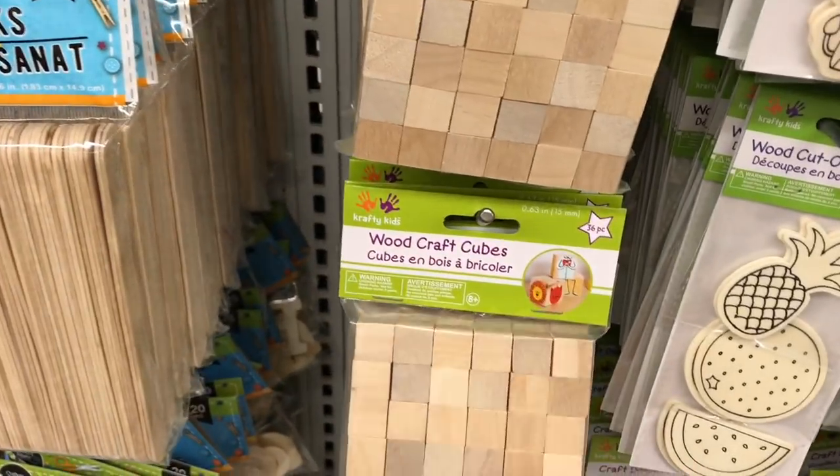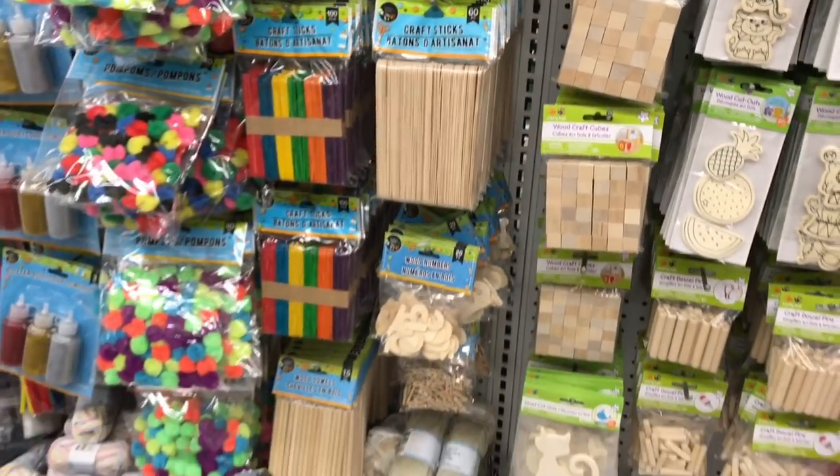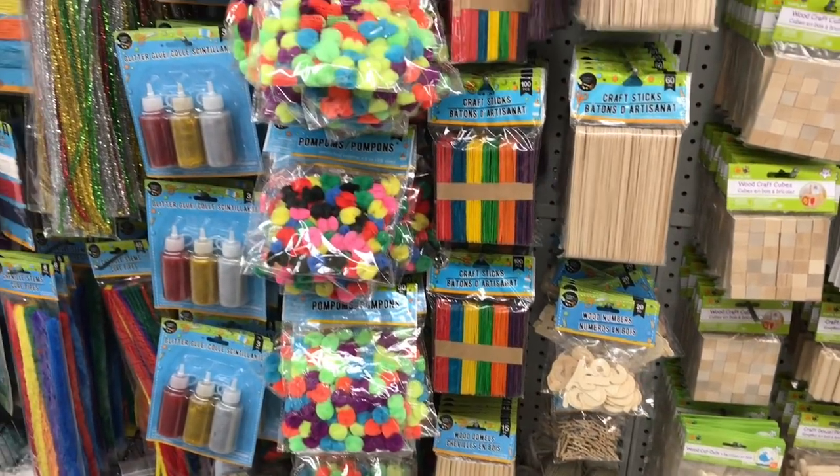I would love to know what you're making with these tiny mini woodcraft cubes. They're just so cute for ornaments, but I'd love to know what you're making with them.